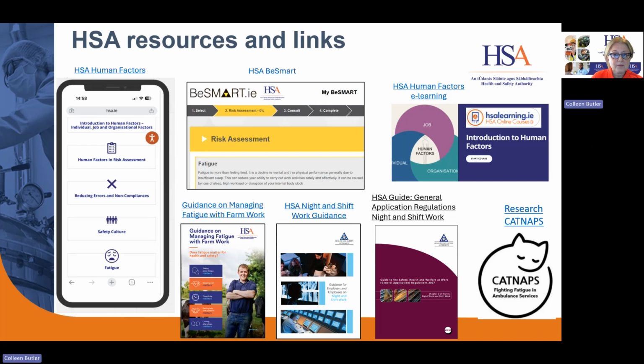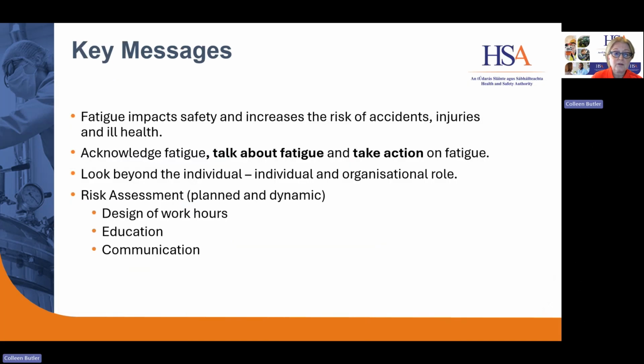So just before I finish, some key messages I want to get across are that fatigue does have an impact on safety. It does increase the risk of accidents, injuries, and ill health. What I'd like to achieve from today is that we need to just talk about fatigue more and take action on fatigue. Looking beyond the individual and recognizing there's an individual and an organizational role, and that leaders and managers can really play a role here in terms of supporting policy or any communication around this.